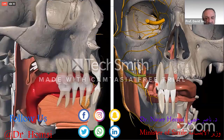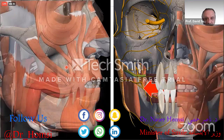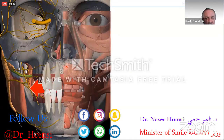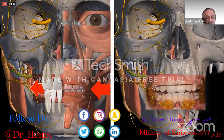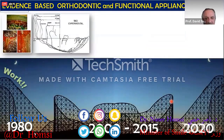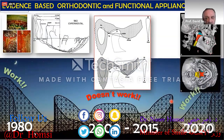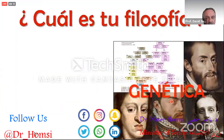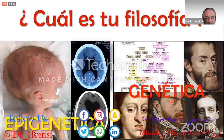And in my office, the diagnosis of the patient is very important. Remember also the tongue, the role of the muscles of the patient. Remember that this is very, very important, to understand how the functional appliances work. For this reason, what is the philosophy of the treatment?